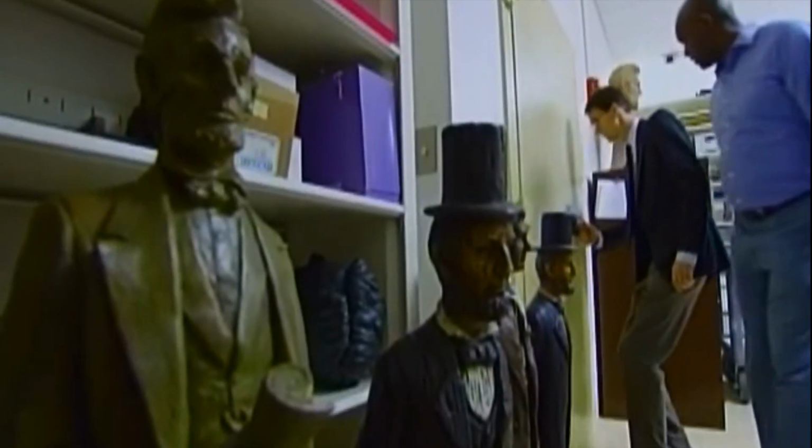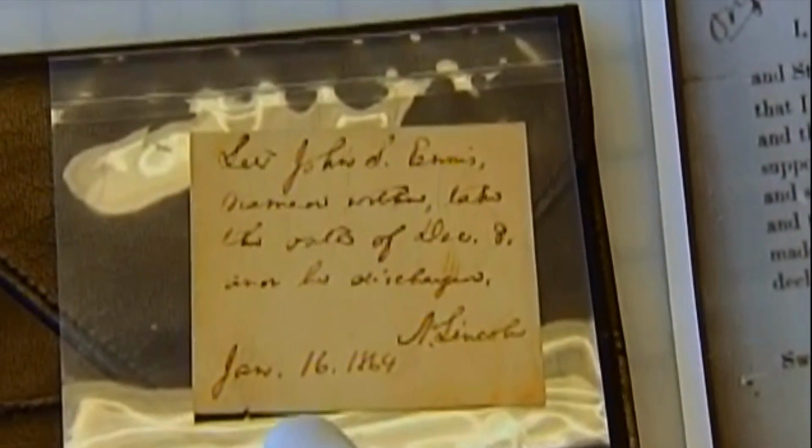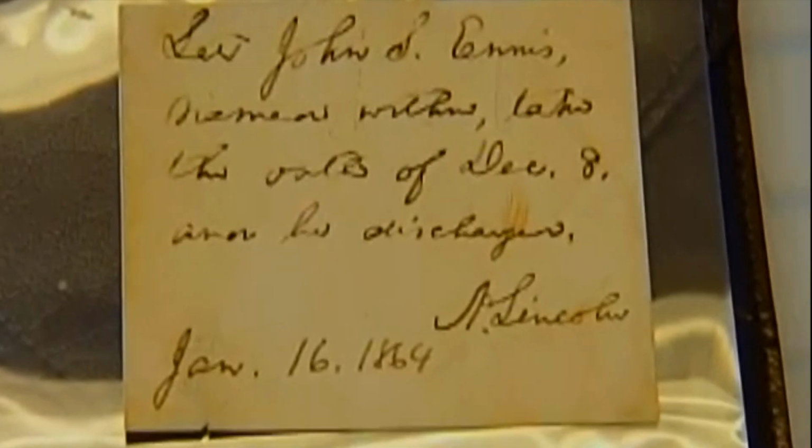James takes me to the library's conservation lab to authenticate the signature. Well, the first thing we notice is that the ink is a nice kind of chocolate brown color. Iron gall ink. It fades. It's darker in some places. It's lighter in other places. So that's good. Iron gall ink was used, and that's period.